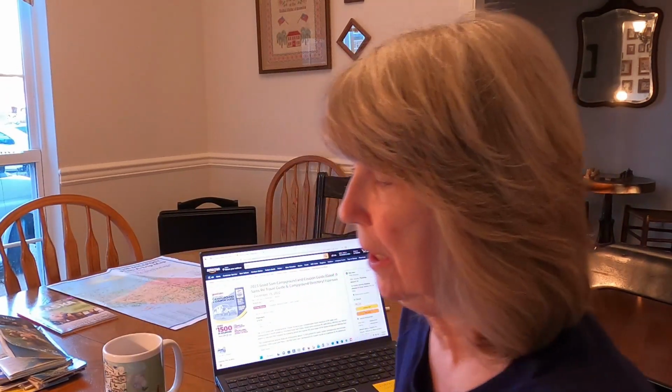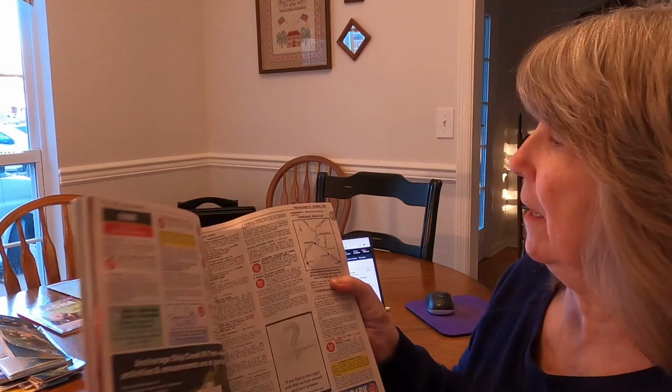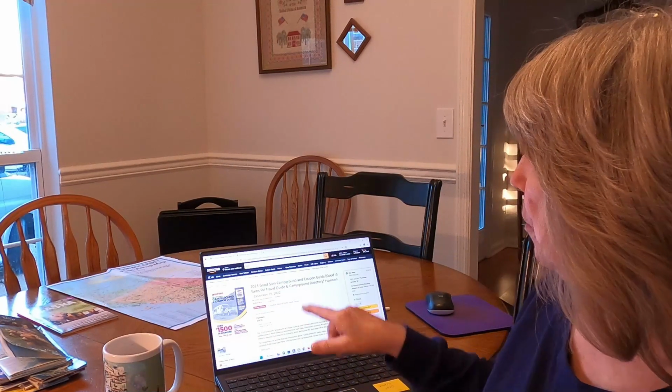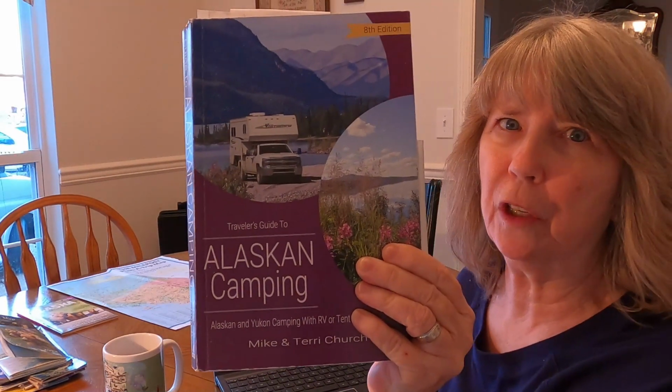Since it's very difficult to get the Alaska camping book, there's another resource you might want to try. If you're a person who likes paper books, you could try the Good Sam series campground guide. It does have Alaska campgrounds in it. I think this is the 2020 edition. You can buy the 2023 edition on Amazon for $39.95. It might be a good substitution for the Alaska camping book that you can no longer get.